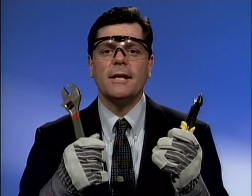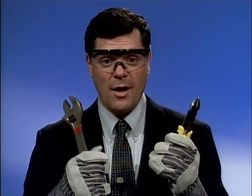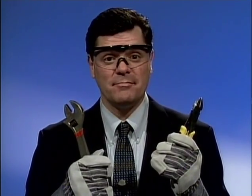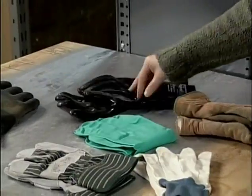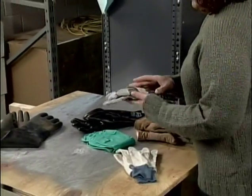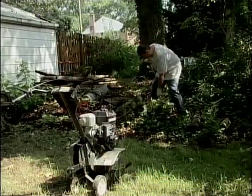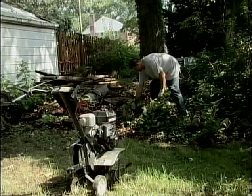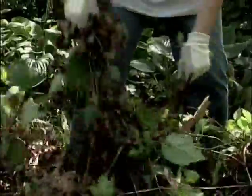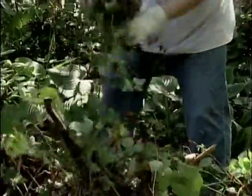Even when you've selected the right tools and are paying attention, things can go wrong. So it's best to use PPE to ensure your safety. Gloves are the most basic piece of protective equipment for the hand. It's important to select gloves that provide the best protection for the hazards that you're working with. Light outside work can often mean scratches, blisters, and even poison ivy. You can protect yourself from these hazards with a simple pair of cloth gloves.